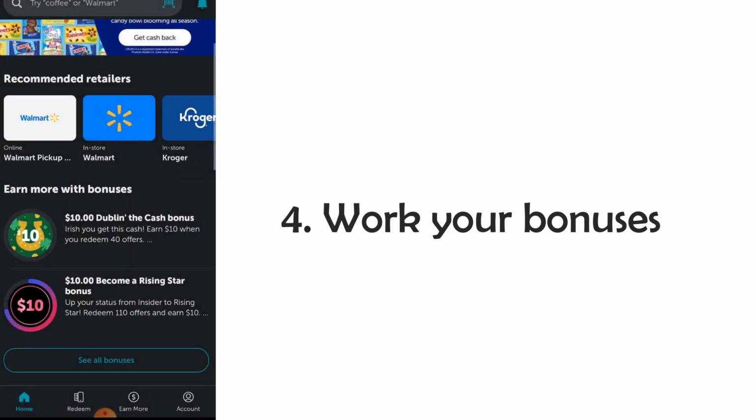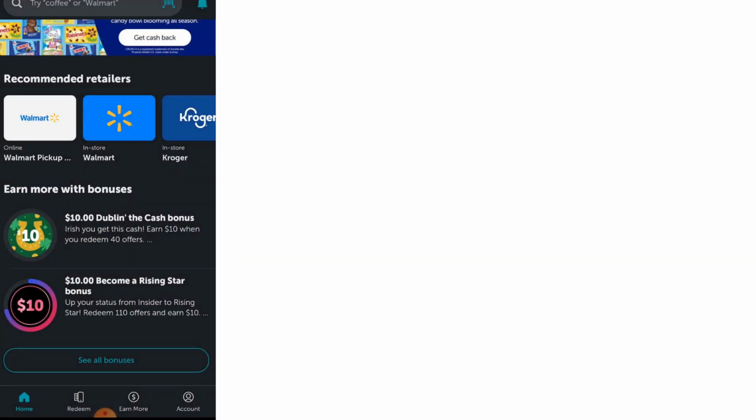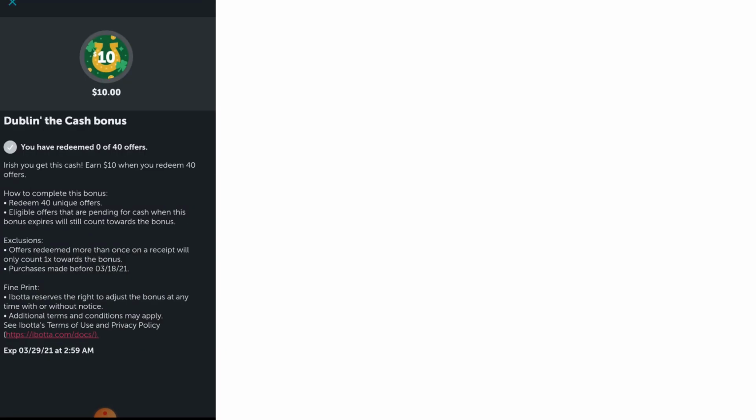Let's go back out to the home screen for a moment. I just used the back arrow. So you saw this bonus, this double in the cash bonus. And again, like I said, we probably won't do that. 40 offers is kind of a lot. But let's just say that we're gonna try and hit that. We've got a lot of freebies this week. So our goal will be to create a shopping list, essentially, of 40 offers through Ibotta that we can get for as close to free as possible.